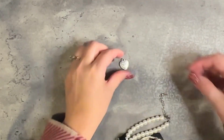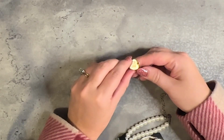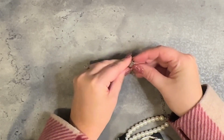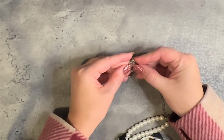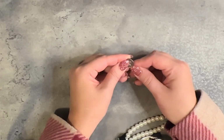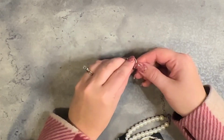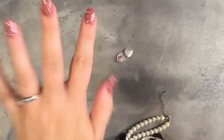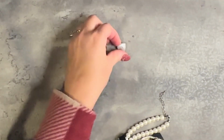Ooh, here's a little locket. So here's a locket. Well, it looks like a locket. I don't know if it is, but this is a pendant. I don't know. I have nails. It looks like a pendant, so I need some help. Somebody please help me. I think it is a pendant. It's moving. Everybody, it's moving. What's in there? Oh, there's nothing in there. Oh, there's no picture. Oh, there is a picture. Yay. Look at that.